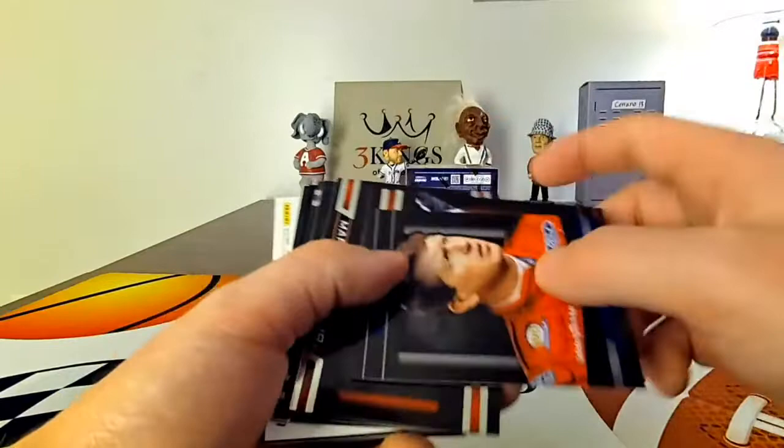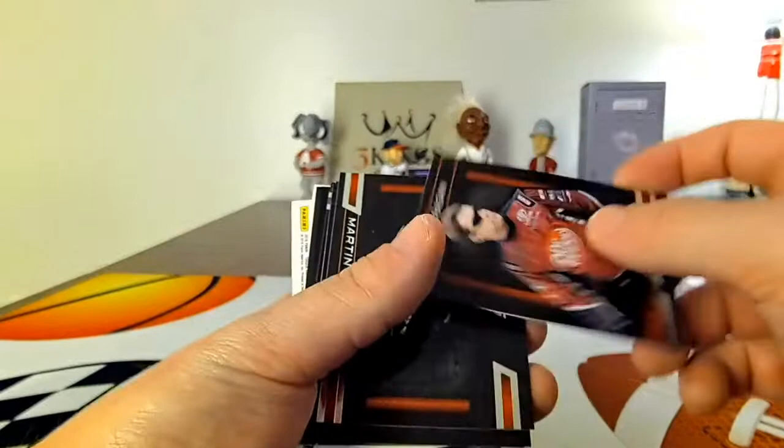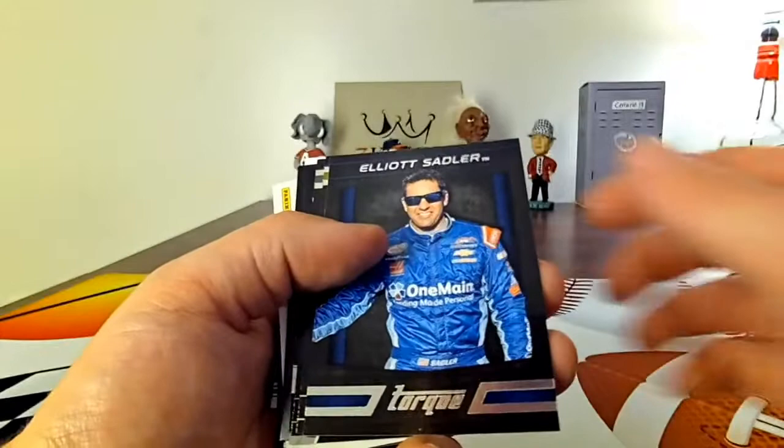Bill Elliott to 125. McDonald's Bill. Well, now I'm confused. I don't know if he meant me or Steven. He broke his heart if you missed.